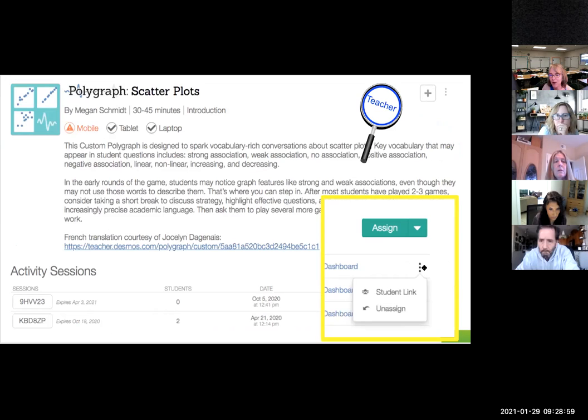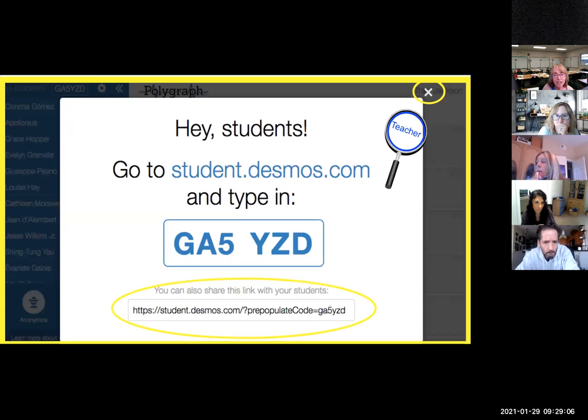So I need more information here. You click on that, get the student link. And again, you can just put that in the chat. I usually put it on my Canvas calendar when we're in person, so they can just click on the link in the Canvas calendar and they automatically join. You can also have them type in student.desmos.com and the code.